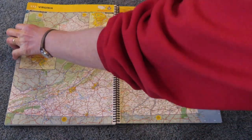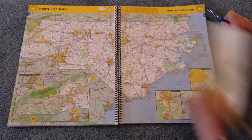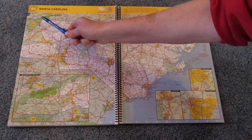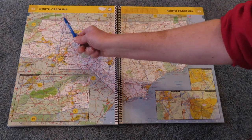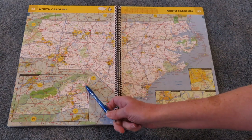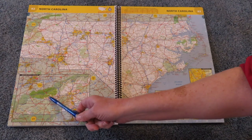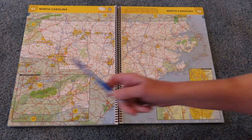And then if you go look at North Carolina, it continues down here, and they kind of broke this up, continues down through Asheville and right up to the southeastern entrance to the Great Smoky Mountains National Park.